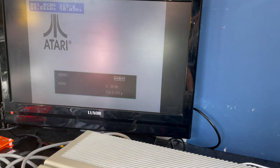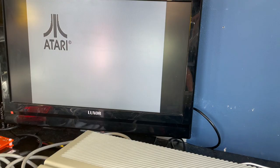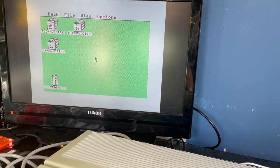Hard to believe this is the very first time I've ever seen an Atari 16-bit machine boot from anything other than a floppy disk or to a GEM desktop. So this is a good sign, as the screen is telling us that the SD card has been located, that its size is 1 gig, and that there are 3 partitions available on it. The default is C, but we can swap the boot partition to D or E. We'll continue with C as the default. And here's our GEM desktop with a new addition, the hard disk icon for the C partition.